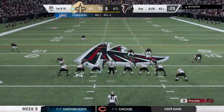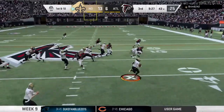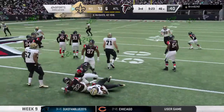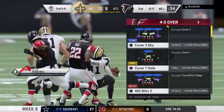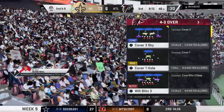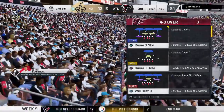The Saints offense on the field, ready to get their drive started. We have not seen much on offense here from either side these last few drives. We've hit a wall, so to speak. And have hit it hard, haven't we? Because the defenses right now, they seem to be a step ahead, don't they? Beating them to the point of attack, beating them to the punch. These offensive guys, they're tinkering like crazy. What's it going to take to get back on track?